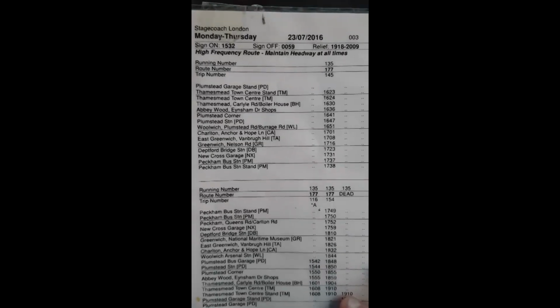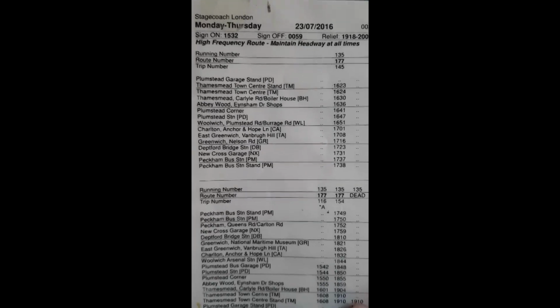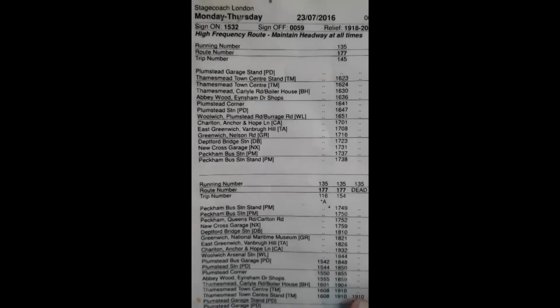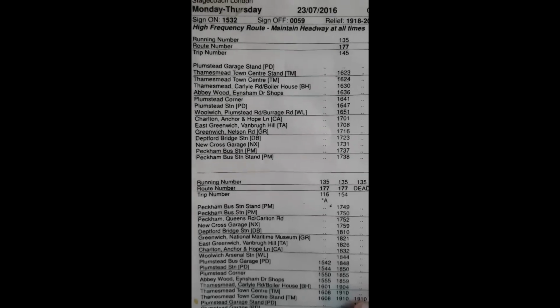And then you get to the bulk of it. So these obviously aren't all the bus stops that are on the route. These are what we call timing points. The timing points are basically the key areas, the key bus stops rather, that you have to be on time for, and they're all listed here. So for example, I have to be at Thamesmead Boiler House by 16:30, so I have to depart at 16:30. So you have to depart these bus stops on time.